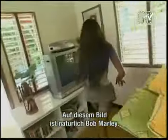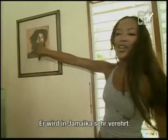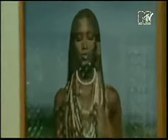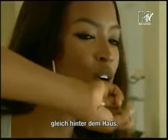This picture is obviously Bob Marley, who we all know. Bob Marley is like the hero of Jamaica. He's like the biggest export we ever had. Then this picture's me. It was taken in 1996, just over on the other side of the house.